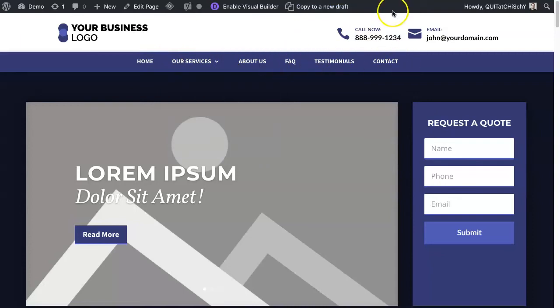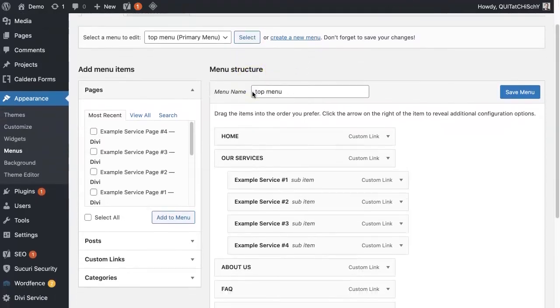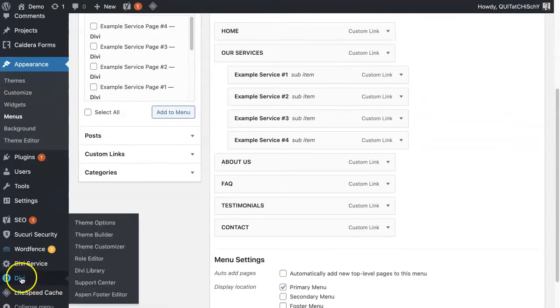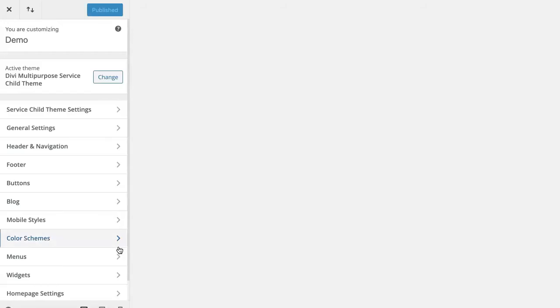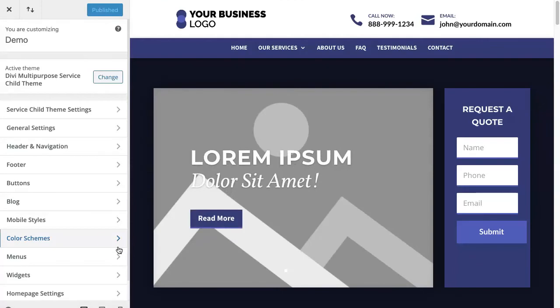Now let's talk about how to update the phone number and email on your website using this template. So to go ahead and edit those two items in the header, we'll just come to the back end of WordPress and we'll want to find the Divi option here and then click on Theme Customizer. And this is going to open up a bunch of the different theme settings, like it'll allow you to change colors and all sorts of different stuff within the website.